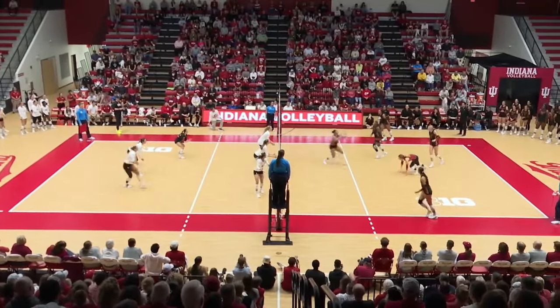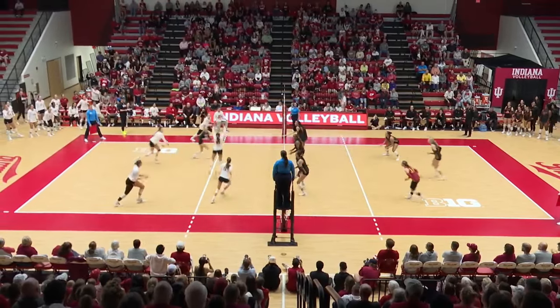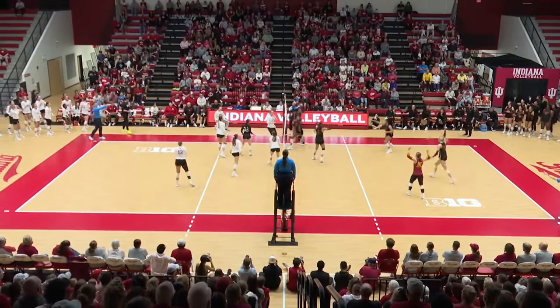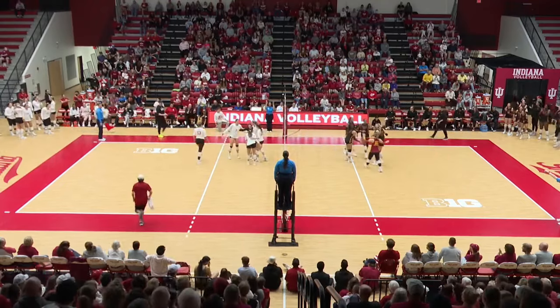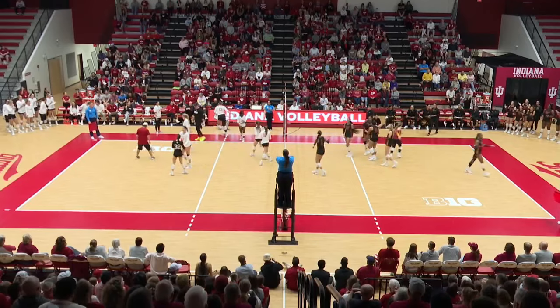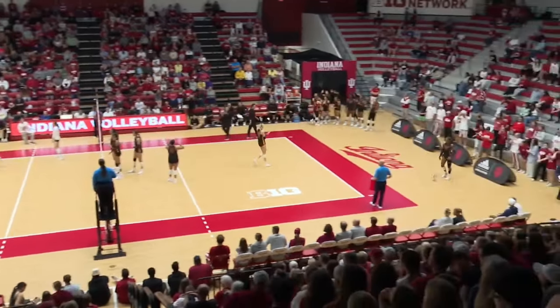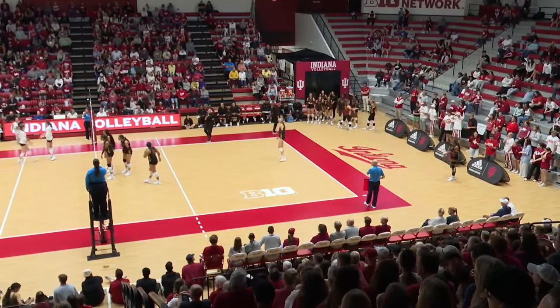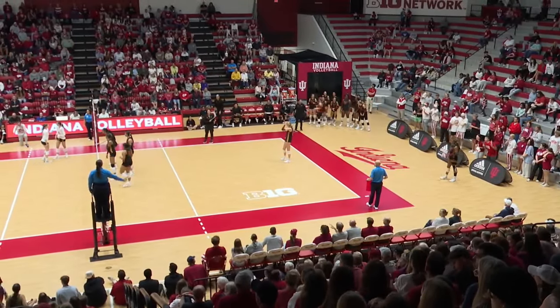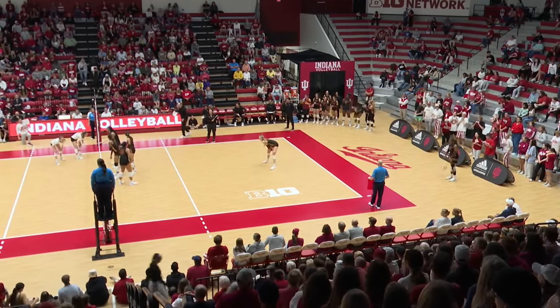That one barely gets over. It touches the top of the net. Second of the day, actually. Tuininga. Good dig by Gary. Hayworth, the set. Saris, the kill. A whistle. And a net violation. So a good swing from Saris, but got called for a net violation. And it's USC serves. 10-9 in favor of Indiana.